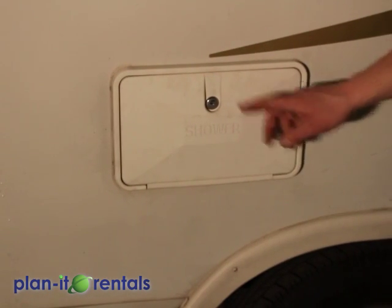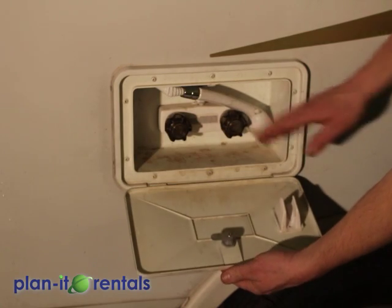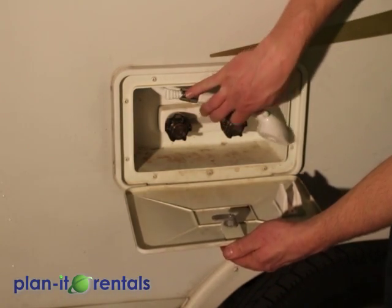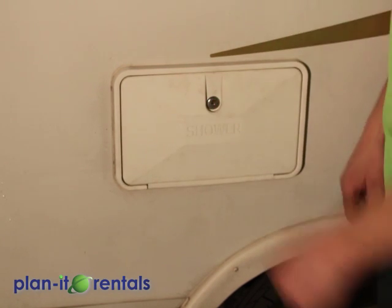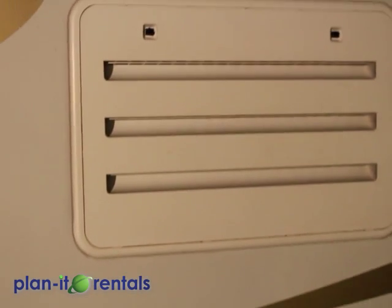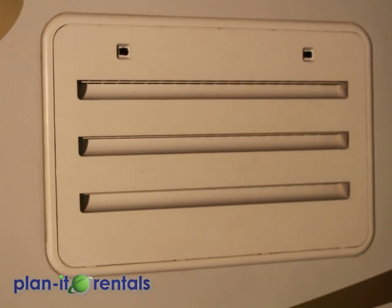Next you have an outdoor shower on this trailer. It opens up with the key, and then you have just a hot water and a cold water with an attached wand here, which is great for spraying off some muddy children or feet before entering the trailer. Then right above it is the service panel access for the fridge. Again, the fridge lights from inside the trailer, so you shouldn't need to get into this panel either.